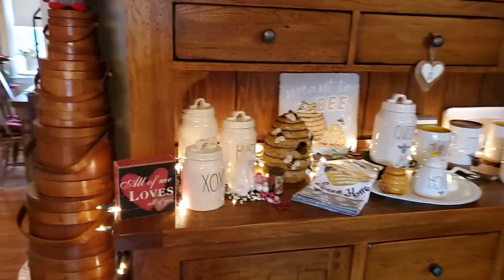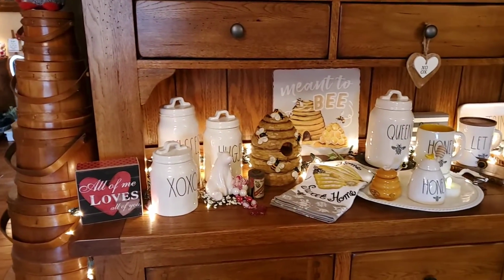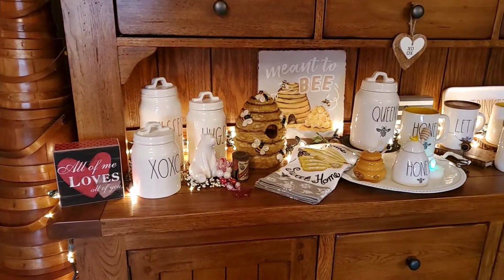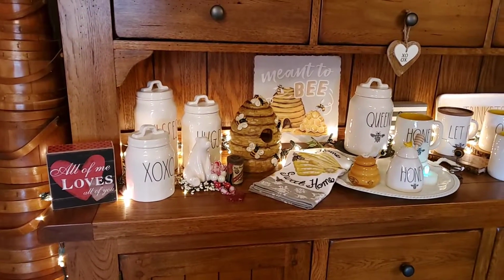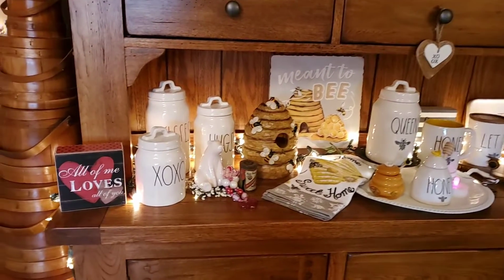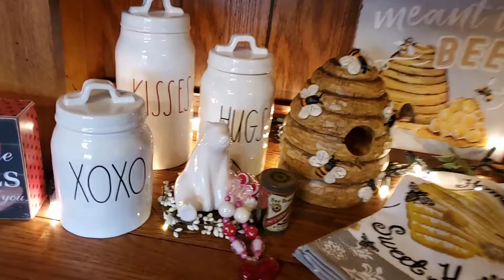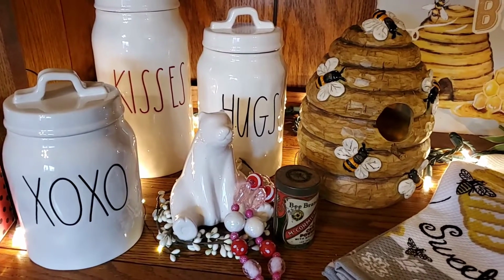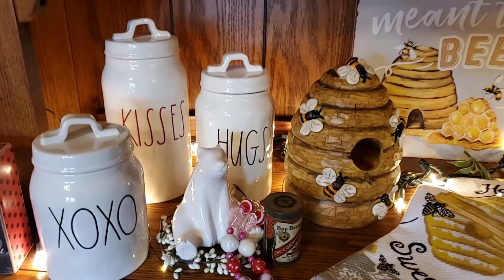Back here is a little bit of Valentine's, and then there's a lot of the new bee collection from Ray Dunn. And I absolutely love the bee things. That's probably one of my favorite collections of all times. My same friend Vicky gave me this adorable little bear. She said she thought he would be cute with my honeybee things.